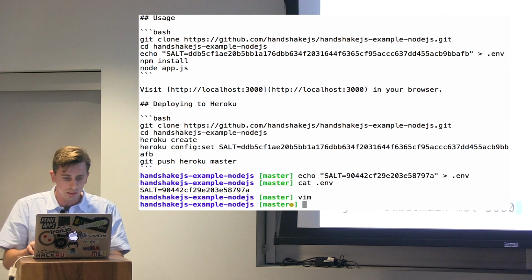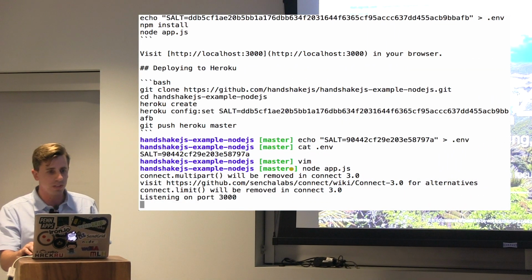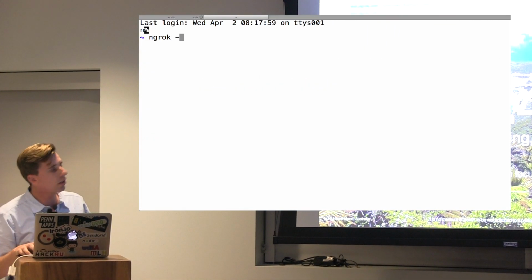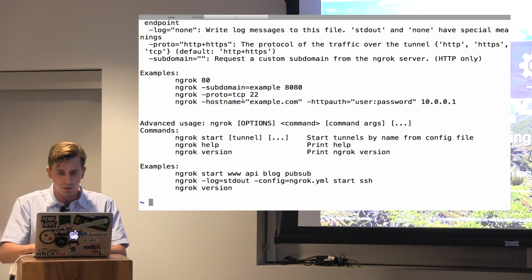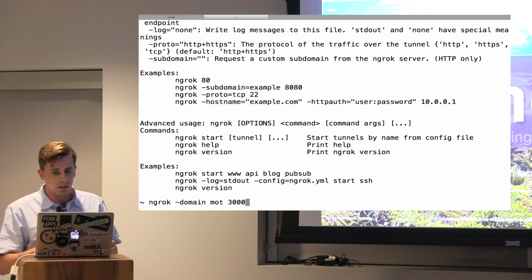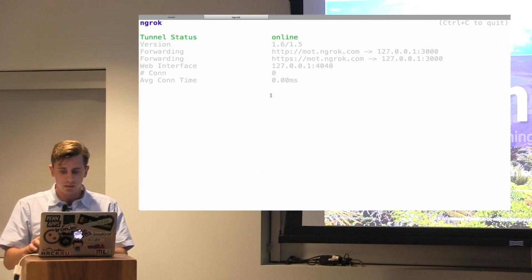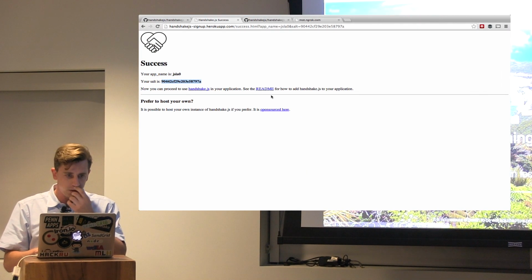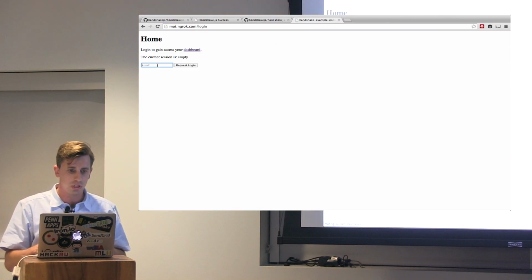And let's get crazy and give you guys access. So if you want to go on your machine right now, you can go to mot.ngrok.com. It's kind of small. And it's mot.ngrok.com. So that's where you'll want to go. Okay, and the first thing we'll do, it might be a little slow because it's going through that. Try to go to dashboard.